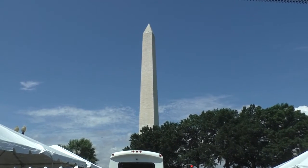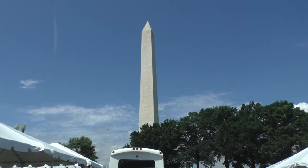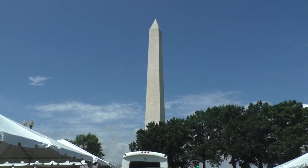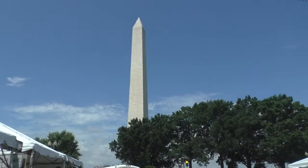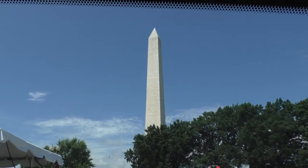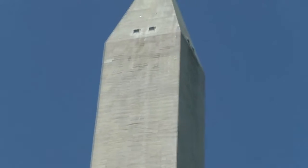And a quick word about the elevator. When the elevator first opened, only men were allowed to use the elevator, and they would be given wine, cheese, perhaps a little music. Women and children had to use the stairs. Not fair, I know. But these days, I promise, totally more fair. Nobody can go up the Washington Monument.